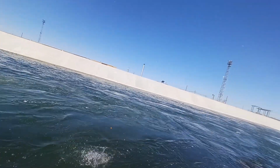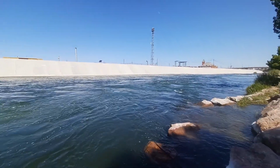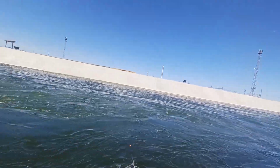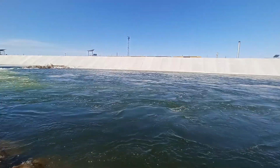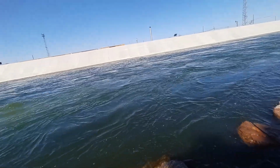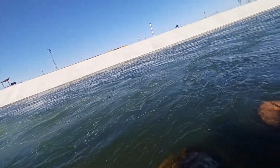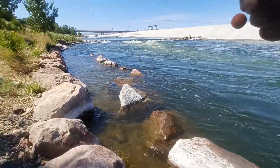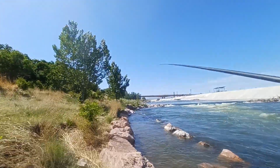Got one. Oh yeah. That's a nice rainbow right there, 18 inches or so. Look at that puppy. It's just digging hard. And it's off. Pretty sure I lost a fly there. Yep. Fish strong enough it broke 4x. Well, that was fun.